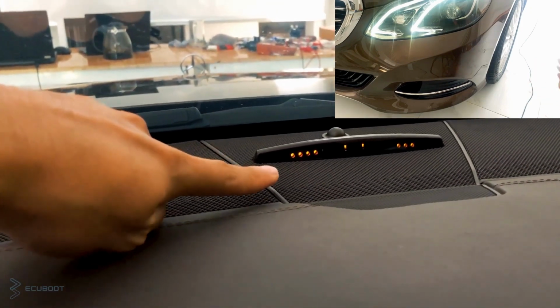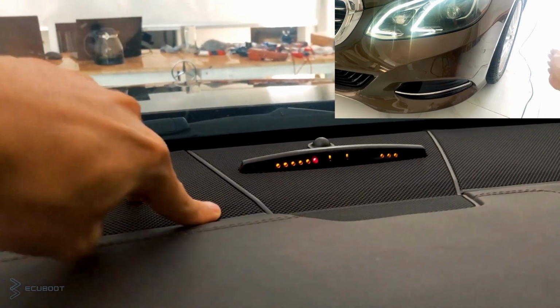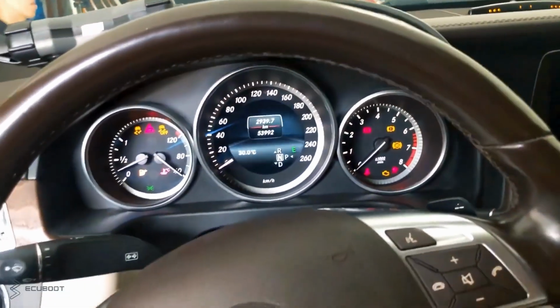As you can see, it's only warning us when a collision is likely to happen. That is one of the default features on these vehicles, and now I'm going to code it by using Xentry.